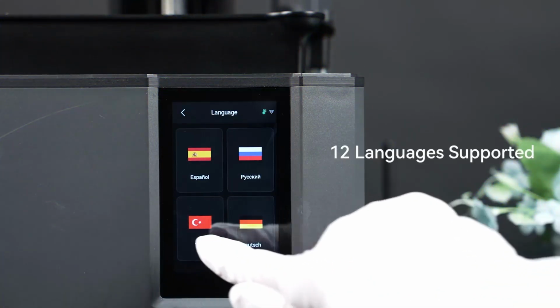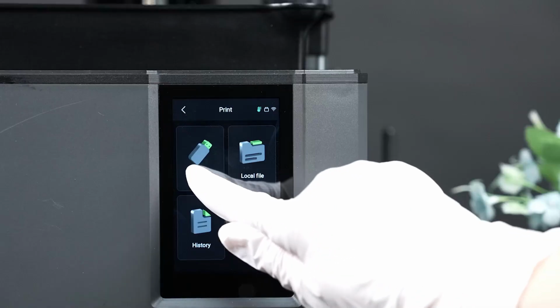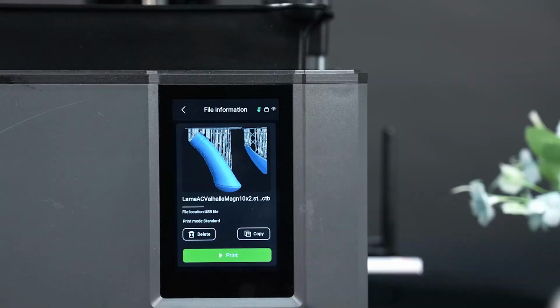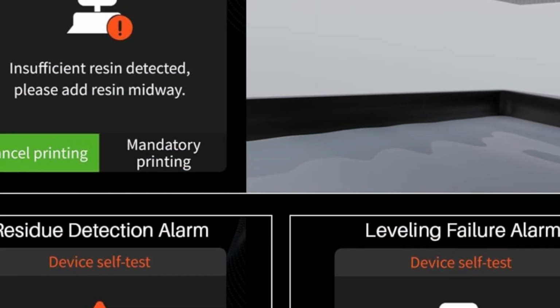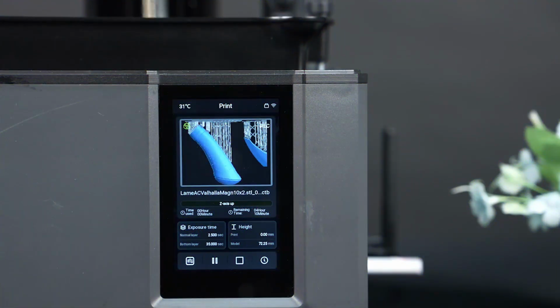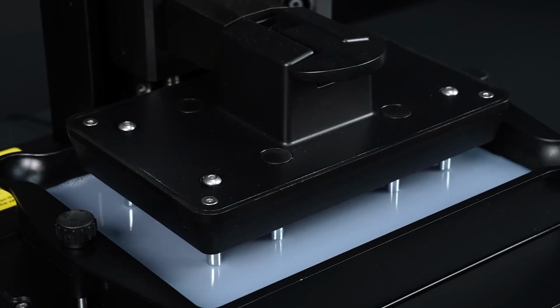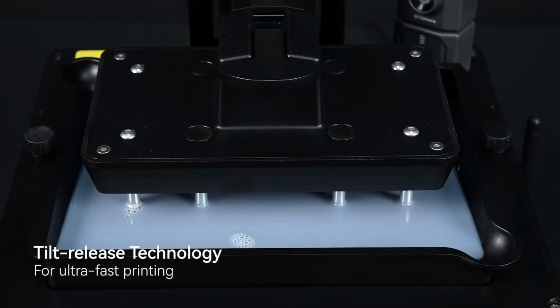Beyond its precision and ease of use, the Mars 5 Ultra prioritizes durability and intelligent functionality. A tempered glass screen protector safeguards the LCD from resin spills and scratches, while automatic leveling ensures hassle-free setup. The tilt-release feature minimizes print failures, and built-in sensors monitor resin levels and detect failures to prevent waste.